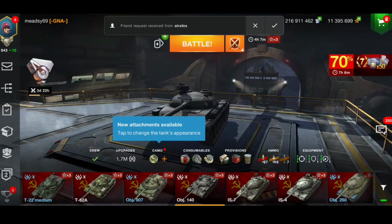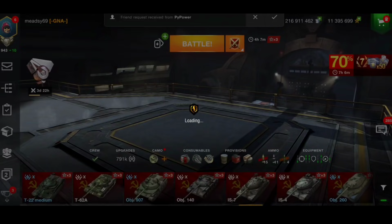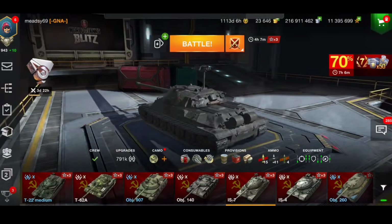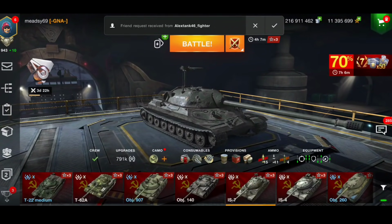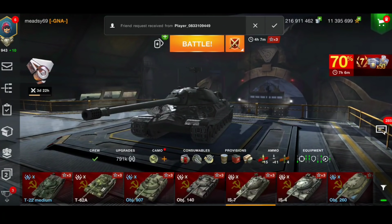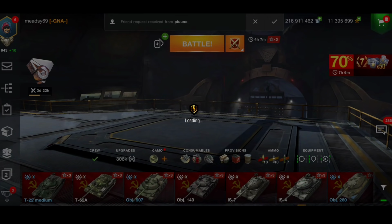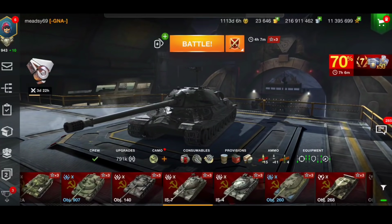The 140 used to be, but not now. The 140 isn't popular at all. IS-7, very, very popular and a great choice in the tournaments. When you play tournaments, it's very, very strong, very troll armor, and this is one of the most popular tanks in the tournaments. Exactly the same as the IS-4. Nowadays, it's probably more the IS-7 than the IS-4, because the IS-7 now is just an absolute beast.